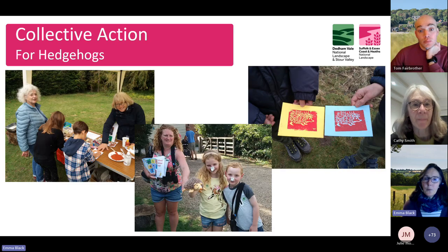Engaging younger people is really, really important in terms of getting them to access nature and to understand the importance of nature around them, particularly with those animals that are in trouble. So we did a lot of family days, particularly down at Flatford. We had Flatford Nature Days and loads of fun activities, lots of craft, lots of making hedgehog noses, and also getting young people to pledge.